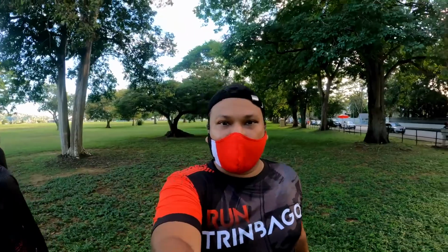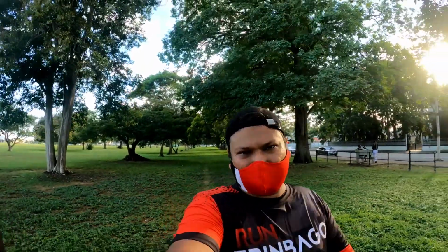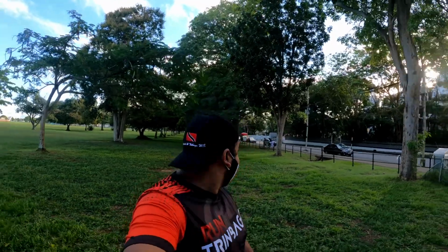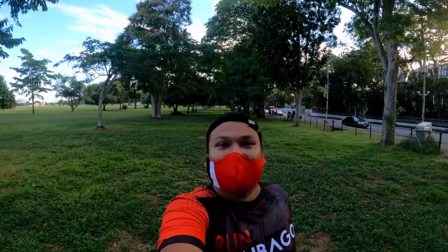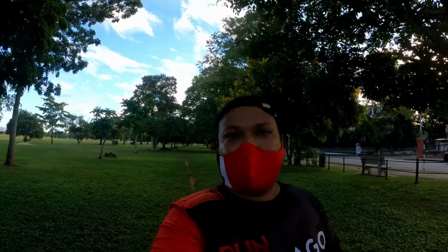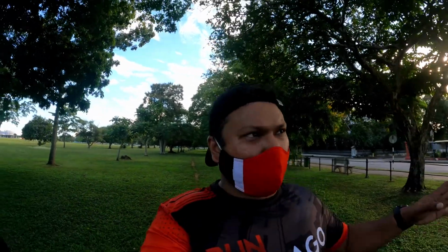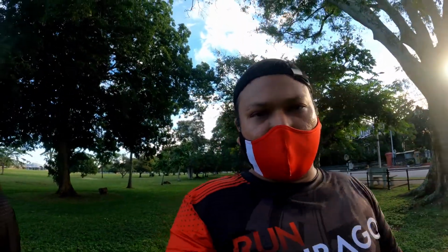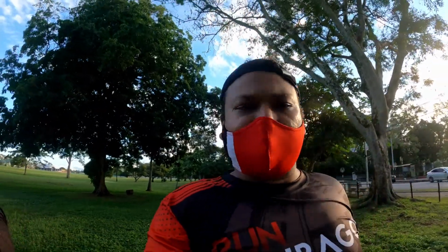We are in the inner loop of the Queen's Park Savannah. Well, going towards the inner loop. Not really a loop per se, the inner track. It's more of a trail than anything else. But what you have just seen is one of my favorite spots. Just walking among these trees here, like the arching trees. Let's see if you're seeing it behind me, but this is something I love about the park. The trees. You'll see the inner trail takes you close to the Magnificent 7, and it will pop you out close to the botanical gardens by the Hollows. The Hollows or the rock garden, they call it. Let's go.